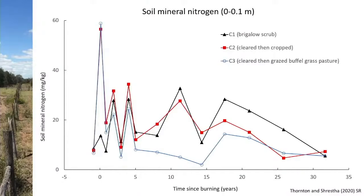Focusing on soil mineral nitrogen, immediately post-burning, ammonium nitrogen increased by a factor of 9, but declined back to pre-burning concentrations within 12 months. Nitrate nitrogen also spiked post-burning, increasing by a factor of 7.5. Elevated nitrate nitrogen was observed under cropping for at least 8 years post-burning, but only 2 years under pasture.